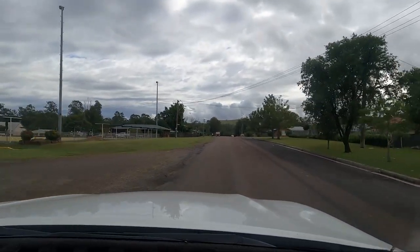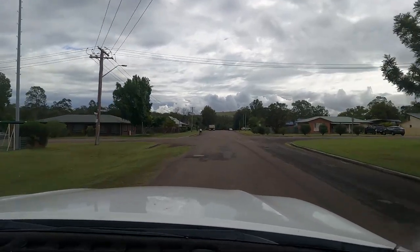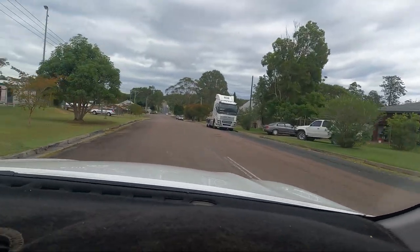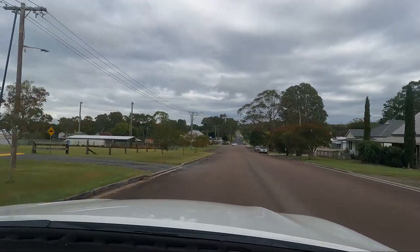Like I said, it's a very small town that relies heavily on people coming when they come and stay at the campgrounds, which we'll show you very soon. But yeah, people that come and stay there and spend money in the town, it helps keep the things open for them. Anyway, we're heading down to the IGA now.